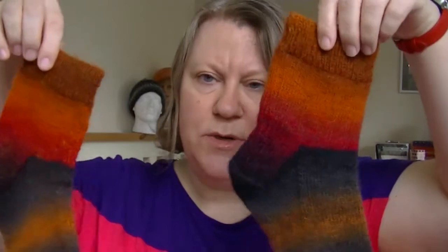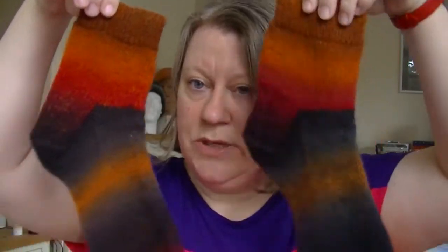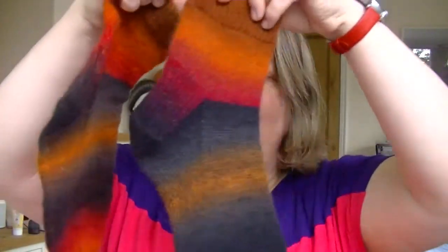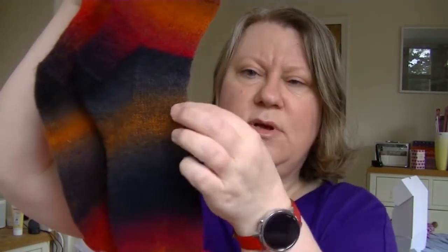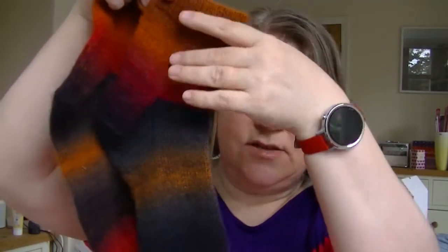And I love this yarn. It's Drops Delight, and I can't remember what colourway it is. I think it's just a number. It reminds me of fire. Like the browns are more like the wood, and the black is what colour it turns afterwards. I know you should have grey in there as well, but that's okay. This is more like the fading embers, and this is like the roaring fire.